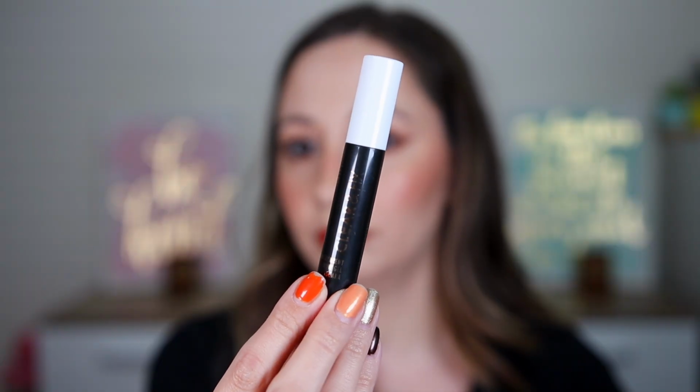And to set the brow hair in place, I'm gonna be using the Catrice Clear and Fix Transparent Brow Gel Mascara. I'm brushing all of the brow hair upwards so I can give a fuller look, also a fluffier.